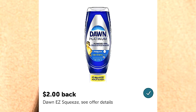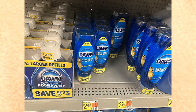There is a cashback deal this week on Dawn Easy Squeeze. The cashback deal this week is $2. I was able to find this one on the Easy Squeeze that was $2.84, making this as if you paid 84 cents, which is a really good deal.